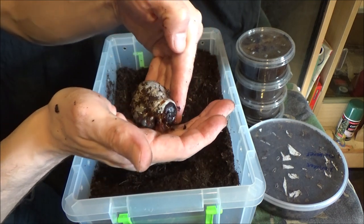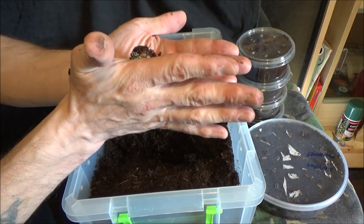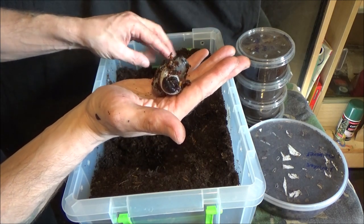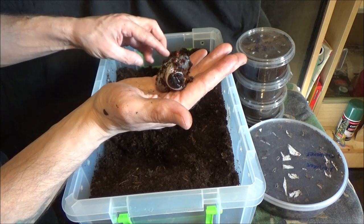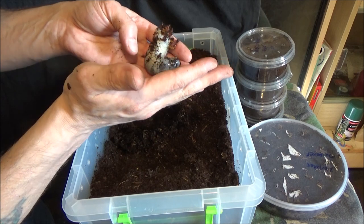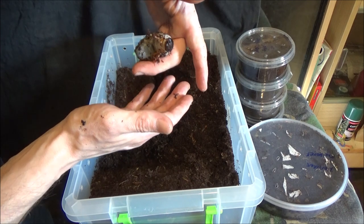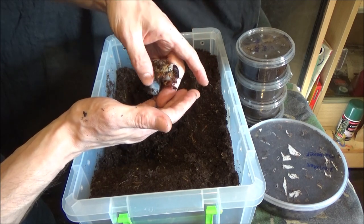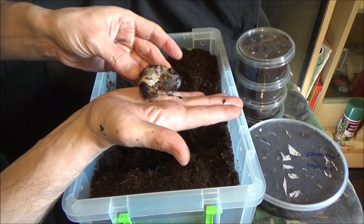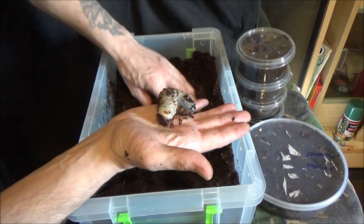Now these spend about a year and a half underground, well not underground, in a rotting tree, eating the inside, and then they spend a little while pupating, and they make a cocoon, and then when they emerge from that, they've metamorphosized into a beetle with a long horn if it's a male, and a not so long horn if it's a female. So this one's moist enough, it's still got some food, so I'm gonna pop this one back in.